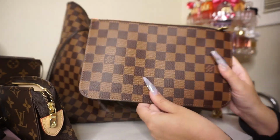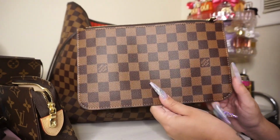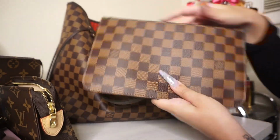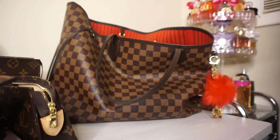If you guys have this, please let me know what you use this for. Do you use it as a clutch? Do you use it as a catch-all? Please let me know, because I just can't get into it. I don't know what it is, but yeah, please let me know.